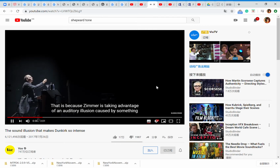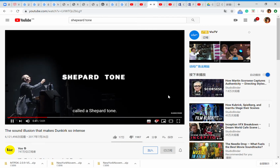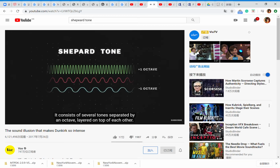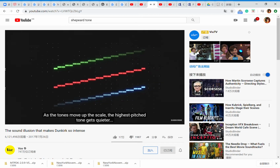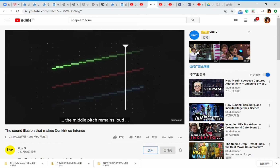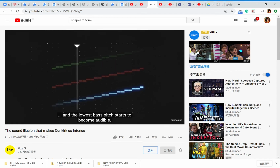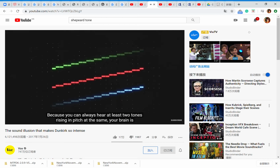That is because Zimmer is taking advantage of an auditory illusion caused by something called a shepherd tone. It consists of several tones separated by an octave layered on top of each other. As the tones move up the scale, the highest pitch tone gets quieter, the middle pitch remains loud, and the lowest bass pitch starts to become audible. Because you can always hear at least two tones rising in pitch at the same time, your brain is tricked into perceiving a constant ascending tone.